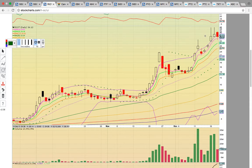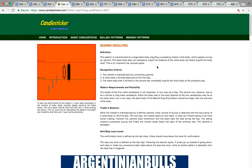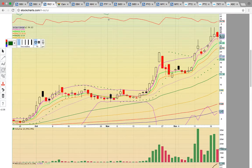A bearish engulfing reversal pattern formed. That's a very strong reversal pattern. Here's the pattern right here. Today's red candle is engulfing yesterday's white candle, and that signals potential pullback lower. It wasn't a giant red candle. There was a nice bounce off of low of day, off of EMA4. People are still buying up here.